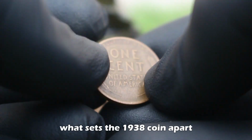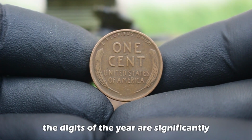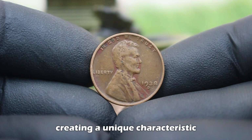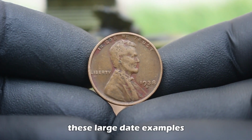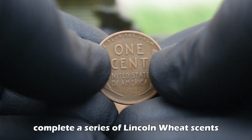What sets the 1938 coin apart is the large date variation. The digits of the year are significantly larger than those found on some other years, creating a unique characteristic that collectors search for when assembling complete sets. These large date examples are especially sought after by those looking to complete a series of Lincoln Wheat cents.